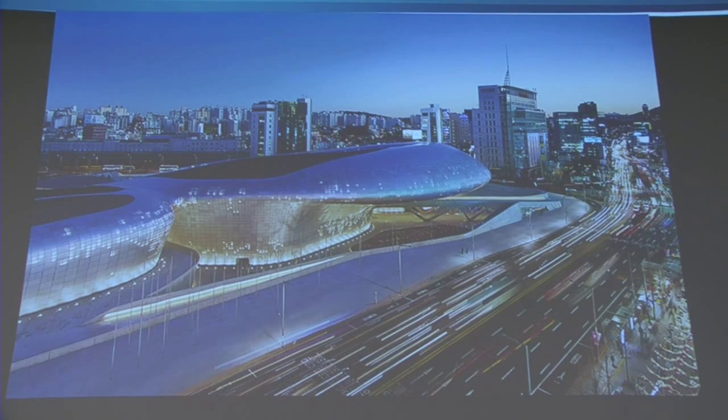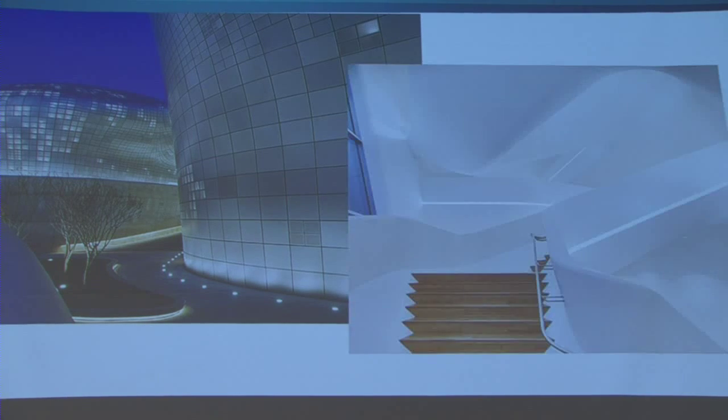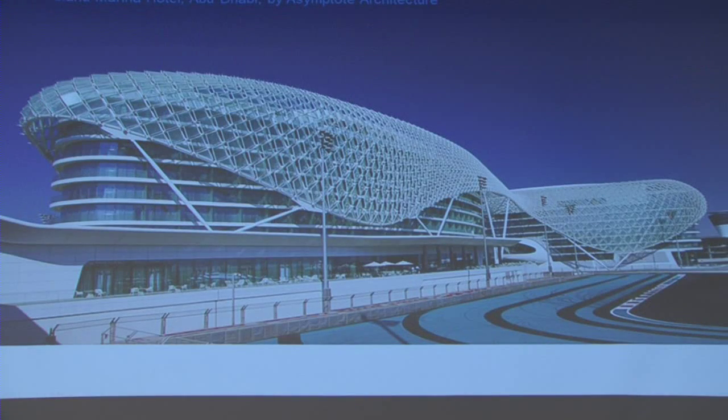And if you look at this structure, it is of high geometric complexity, not just on the outside, as you see here, but also in the interior. Another example for this type of architecture I'm talking about today is the Yas Island Marina Hotel in Abu Dhabi. Maybe those of you who like to watch the Formula One races know there is one race usually in November in Abu Dhabi, and along this racetrack you find this structure, and you see it also on TV when they broadcast this race.